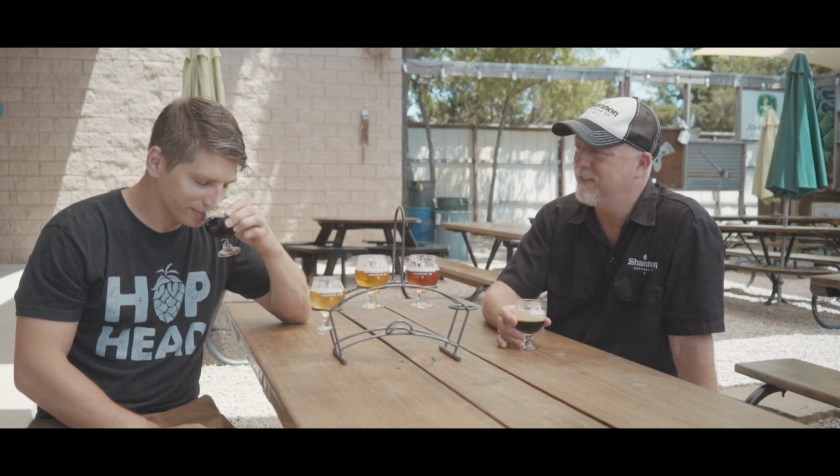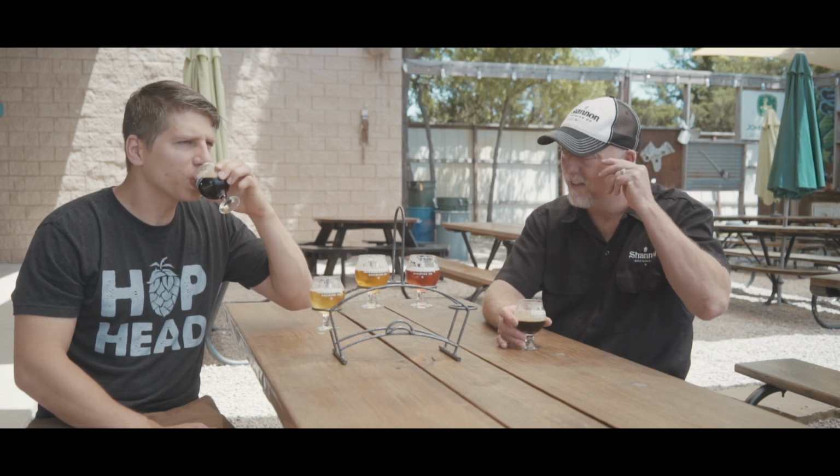Russian Imperial Stout, aged in red wine barrels. Just instantly you smell coffee and dark chocolate and caramel. Roasted barley. Oh, that's wonderful. You really get that red wine flavor. But that red wine, when it gets in here, kind of tastes like a fruit flavor. You get some dark fruit there, but it's balanced out with a nice sweetness from the chocolate.